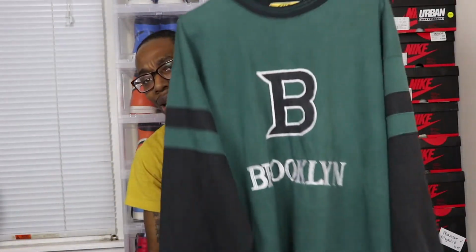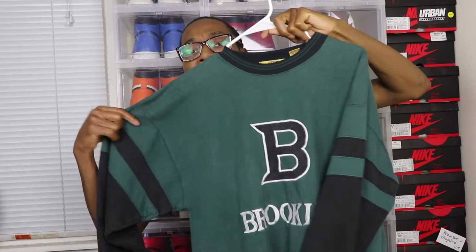I got some Victor Cruzes that are wheat, so I wear that with this because it just goes well together. I wear this in the fall time. That's a good look for all those different kinds of colors. It's not too much about it besides it having that big B and that Brooklyn on the front. Both of these pieces at the same time because I just have to.